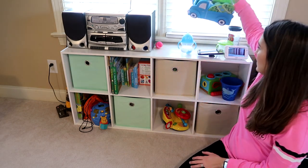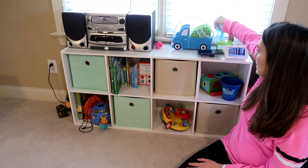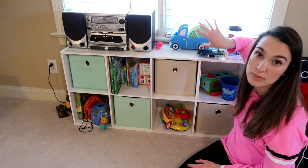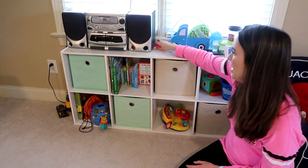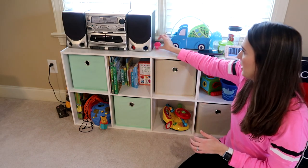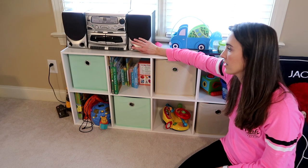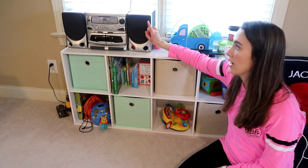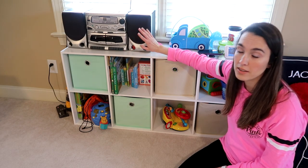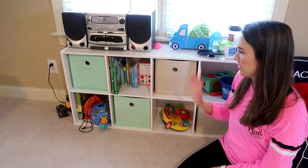So I have that easily accessible up here, kind of decorative too, once all of the snack cups and stuff gets put away for the end of the night. I don't know where these two tops are, but I have them stored up here right now. And then an old boombox. The cassette tapes don't work, but I do have a Kinder Music CD in there that he knows how to turn on, find his favorite songs, and he's good to go with that.